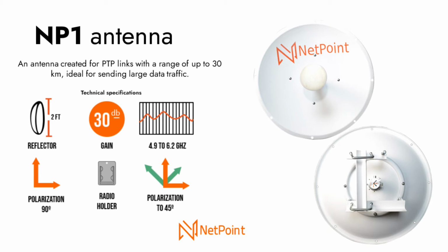I want to make sure you know that, talking about polarization, as you can see in the slide, NetPoint has in all their antennas the option to polarize them at 90 or 45 degrees. It's important to remember that in the matter of radio links, antennas are those that have this type of characteristic and not radios. I emphasize this because we have had clients who have asked us these types of questions. So if you're planning to get NetPoints on your project, yes, you have the option to polarize them to 45 degrees in order to improve your links.